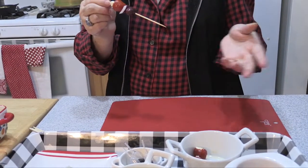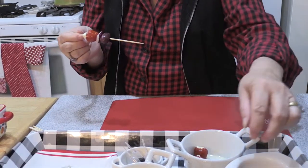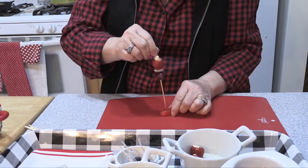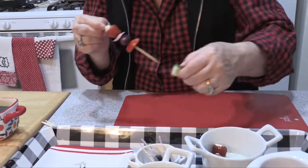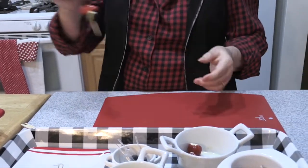And you can do a caprese one with a little bit of bread and the mozzarella cheese and so forth. And then different colored tomatoes. And I put them cut side down like that. And then lastly, a slice of cucumber. And what makes these really fun, wait until you see this.